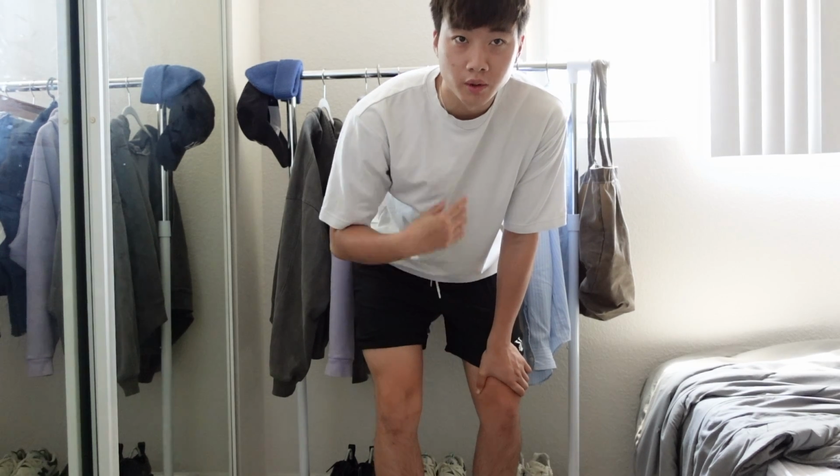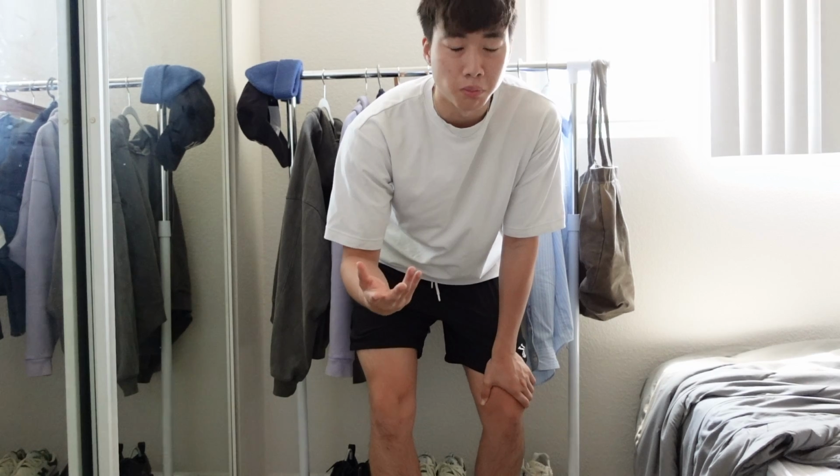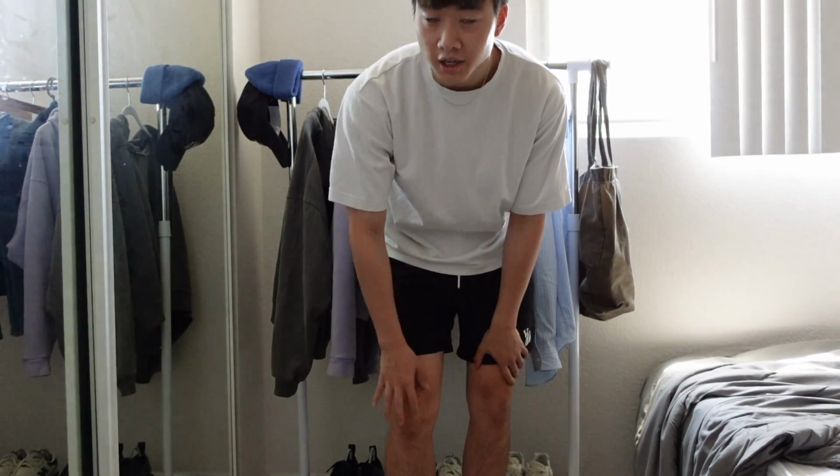This is sort of the outfit I'm going to be wearing. I actually forgot to bring the shirt that I'm going to wear right here on the screen. It's just another Vandy black bowling shirt, and it's supposed to pair up with these Vandy black mesh shorts. So it's kind of like a matching set.